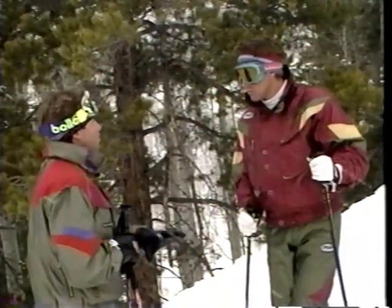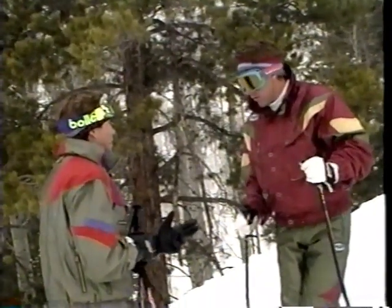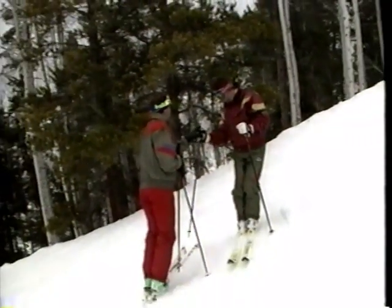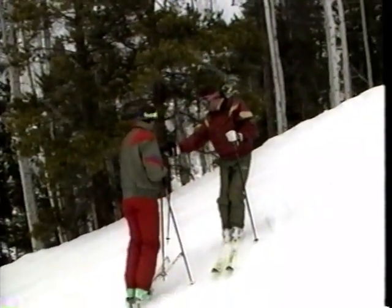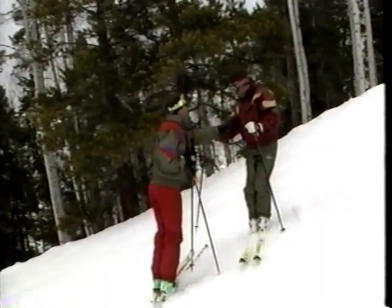So Barton, say we're on a real steep hill here, and you had your skis going across the fall line. You're about to make the next turn. Show me where you'd plant your pole. Okay, that's pretty good. You'd want to reach it straight out down the hill, with your basket first, and your grip facing up just like that, and reached out away from your body.